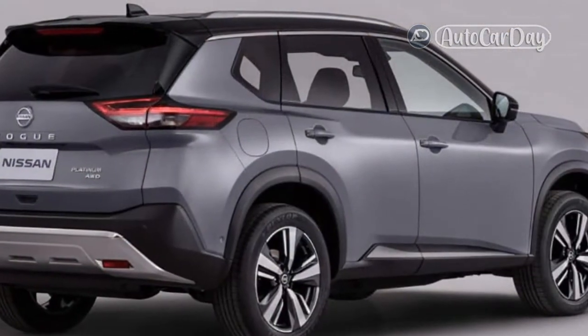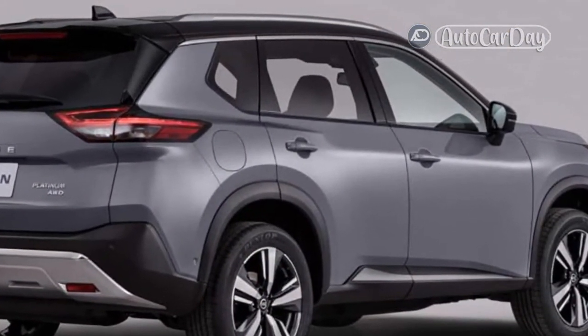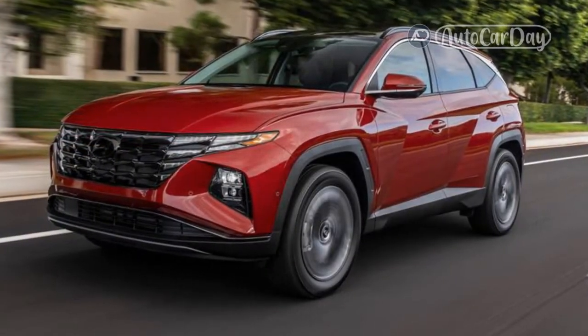But while Nissan kept the design of the Rogue relatively safe, in line with previous generations, Hyundai went all out in styling the Tucson, and that's why it gets the edge here.